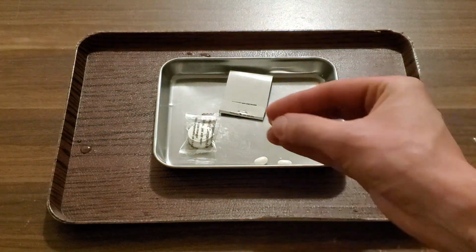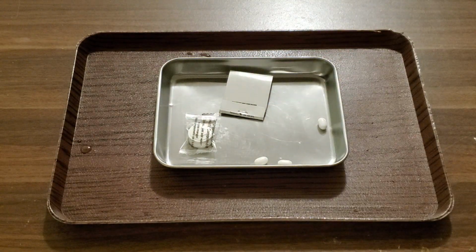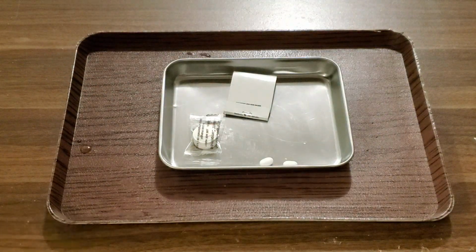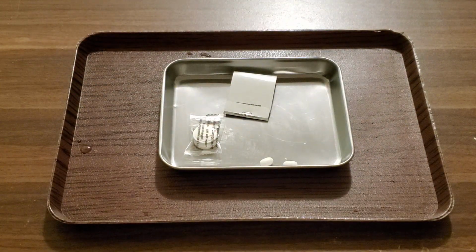Oh, ooh, you get 4. 4 Tic Tacs, 2 each. Mind my hand. Yep, that's a Tic Tac. Refreshing.